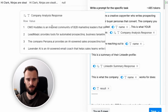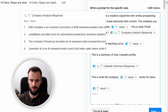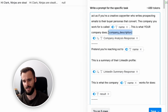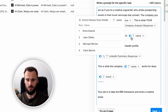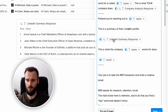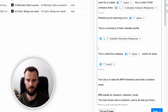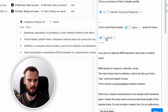Again, here we're providing it with the GPT or the ClayGen generated company analysis. In your case, you can just type your company description here, and that's everything, because it's a constant. Your company always does the same thing. Then pretend you're reaching out to, and then that is the variable. For every row that is different, right? NSC, Joe Gilkey, Michael Ritchie, Clark Barron, etc., etc. So that's the name of your lead. This is a summary of their LinkedIn profile. So we're providing it with that background. So then the LinkedIn summary response goes there. This is what the company this person works for does, and then there we provide it with the company analysis.